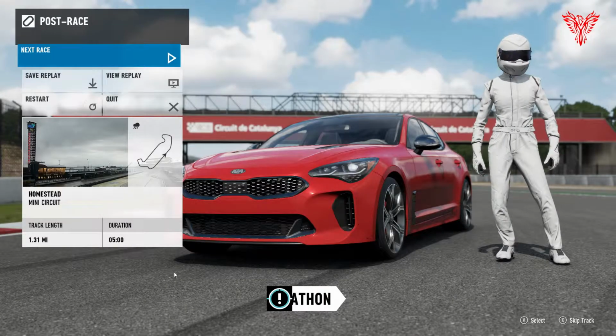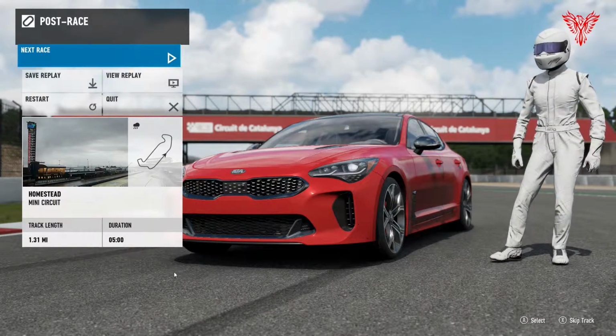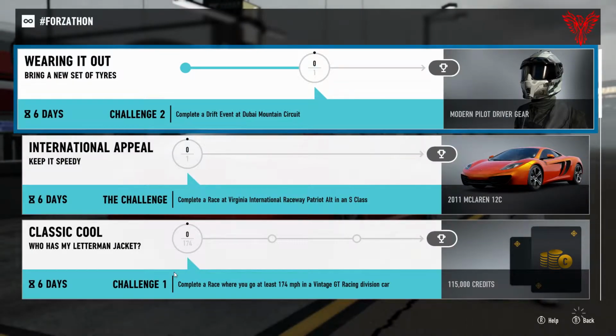So I've got that challenge out of the way. You've made progress in Wearing It Out. Excellent. So back in, what have I got? I've got my drift event at Dubai, but I'll combine that with something else later. So what I'll do is I'll have a look at the Virginia International Raceway Patriot in an S-Class car.